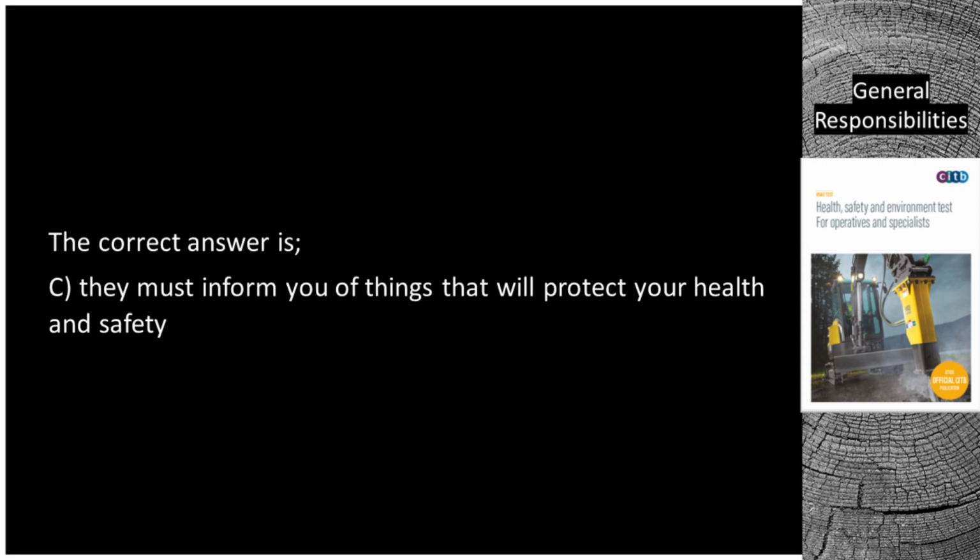The correct answer is C. They must inform you of things that will protect your health and safety.